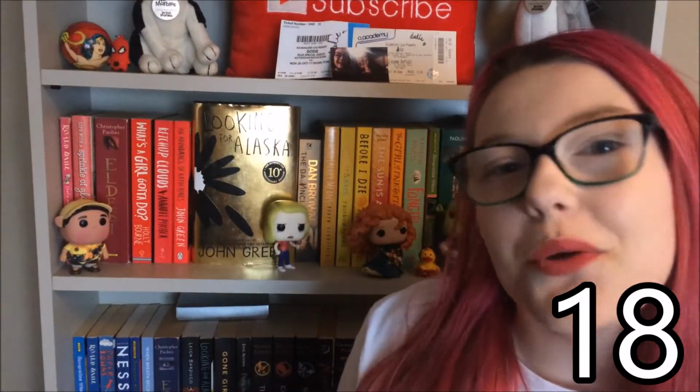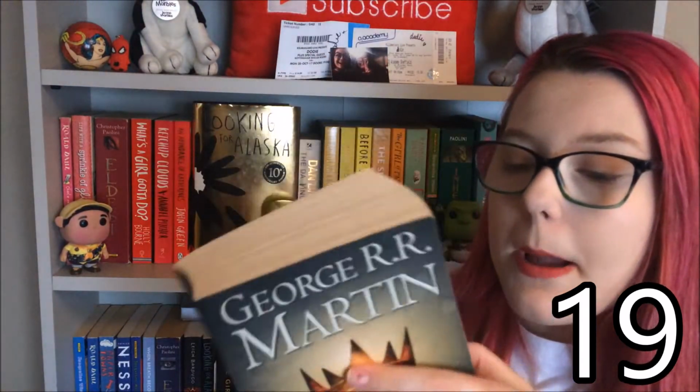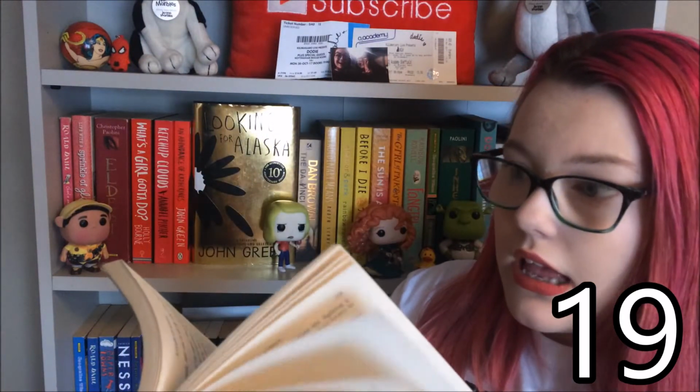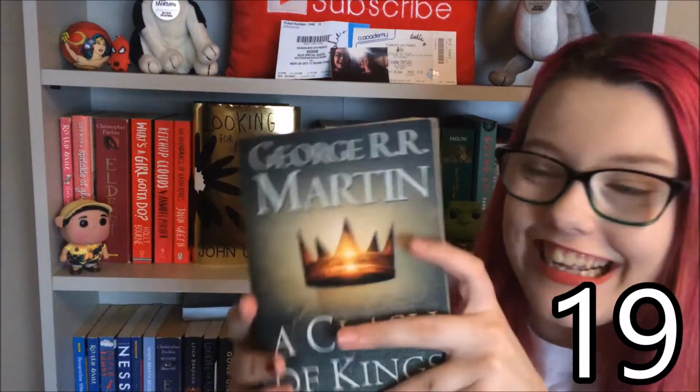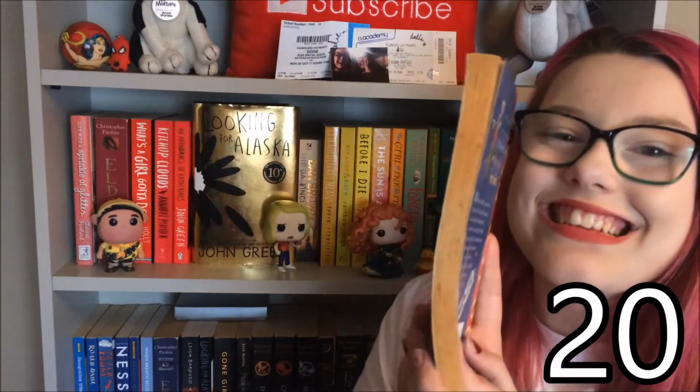Find the longest book you own. I'm going to go with A Clash of Kings by George R.R. Martin. It's got to be one of these books or Angels and Demons, because this has a lot of pages. Find the shortest book you own. I decided to go for Charlie and the Great Glass Elevator by Roald Dahl because it is tiny.